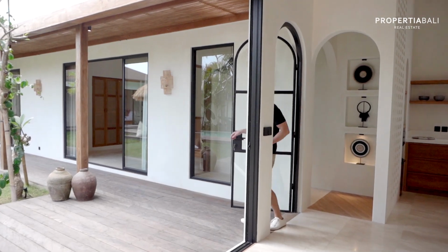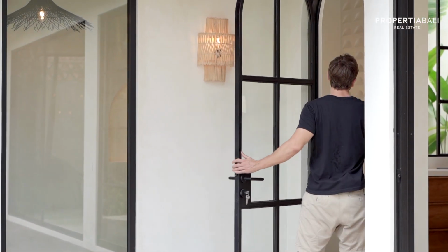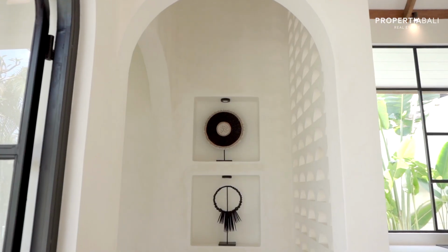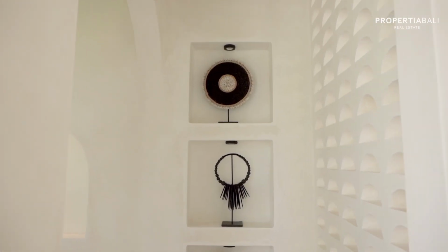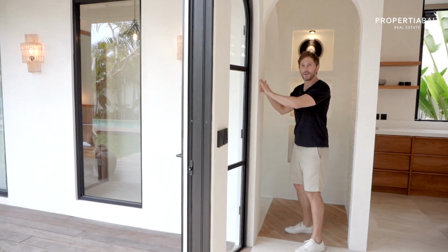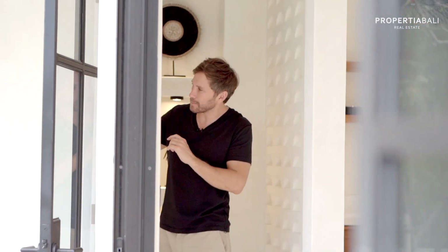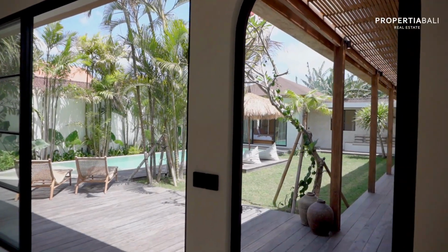And I also like that it's got the arch at the top that matches up with the archway here, which is the initial entrance to the first bedroom. So before we head in, there is one unique feature that I've only seen in one other villa, which is that actually the bedrooms all connect with each other optionally.